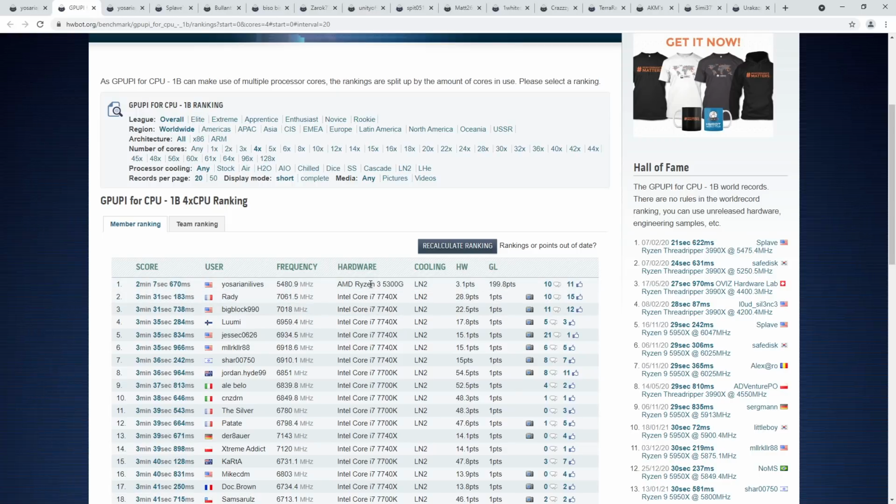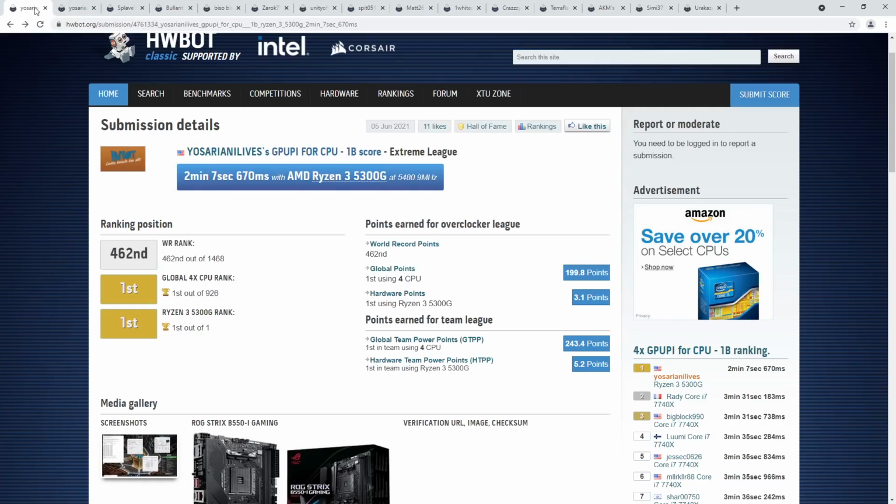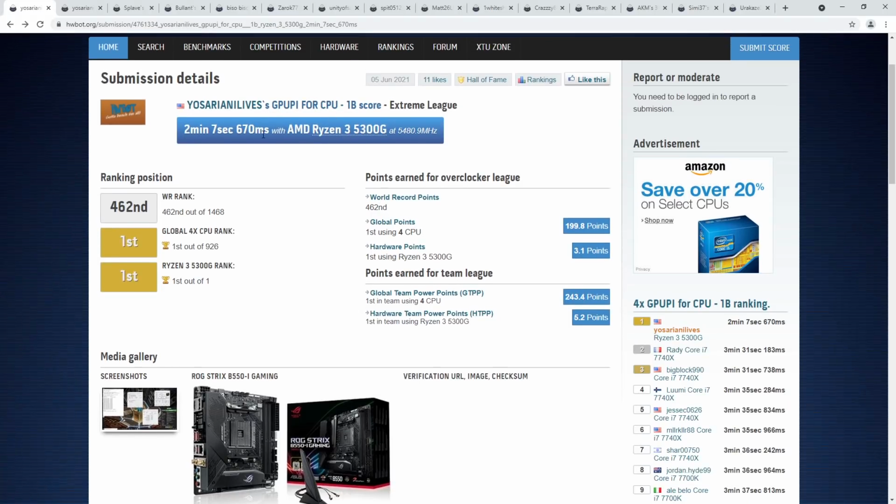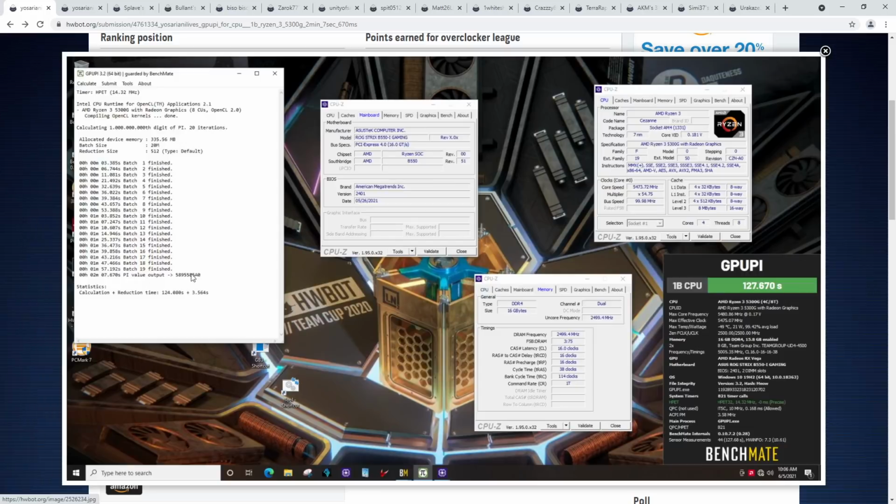So I'm really excited about this because basically the only competitive quad-core chips there were until the 5300G came along were the 7740X and the 7700K. And those CPUs have thermal paste, and it's annoying to deal with thermal paste when it comes to LN2 overclocking. So it's really cool to see some more competition in the quad-core categories in the form of the 5300G, and in GPUPi, the CPU is just absolutely insane.